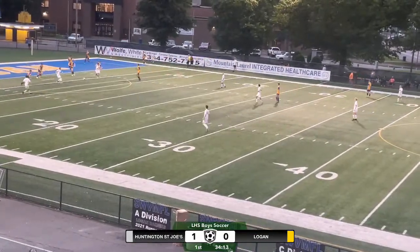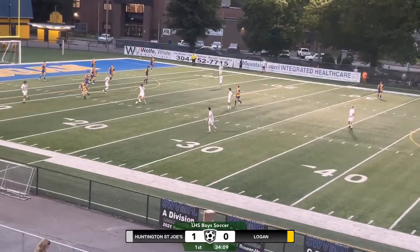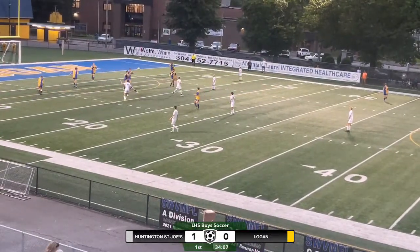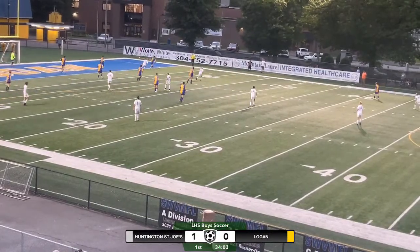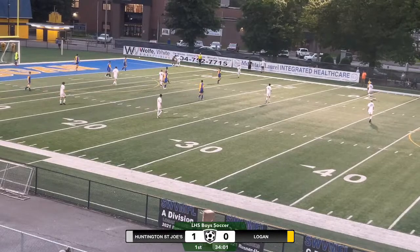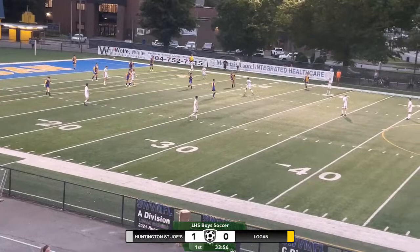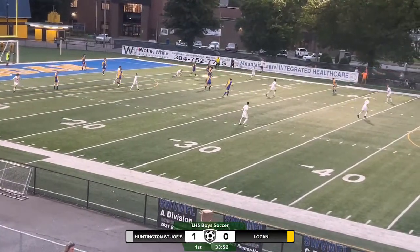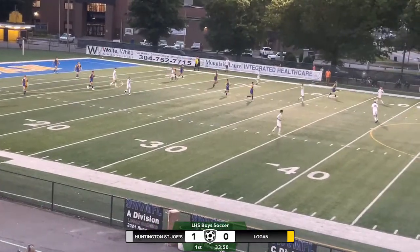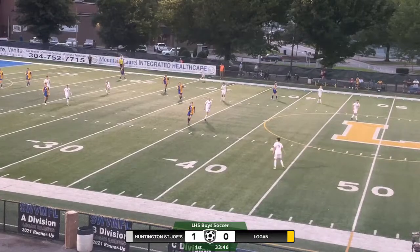Crossover, and just into the... and here comes number 1. Good block by Logan. And good takeaway by Logan. Try to push it up to Neal, but just a little bit out of his reach, and Huntington St. Joe will set it up again.